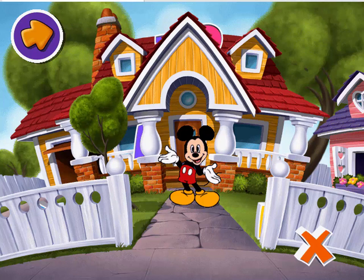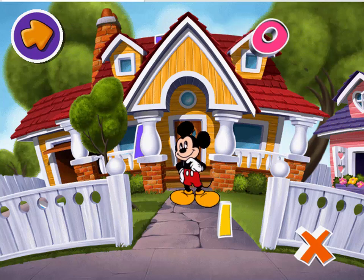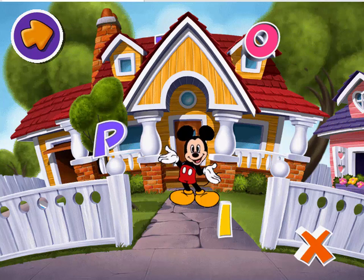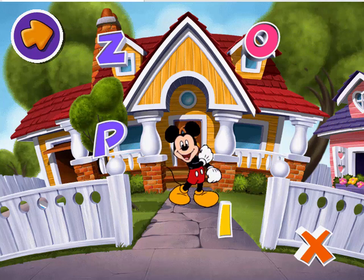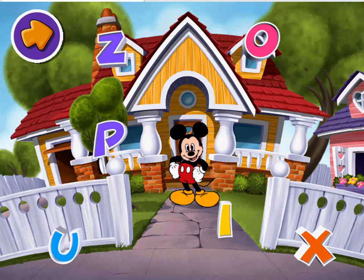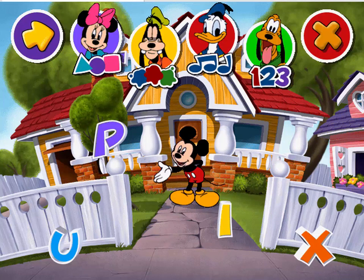X marks the spot. Way to go! I see an I. What do you know? It's an O! Perfect! A P! Zoe! A Z! Ha! It's a U! Oh boy! You did it! Let's look for some more, okay? A, B, C, let's go!